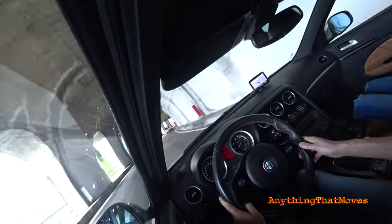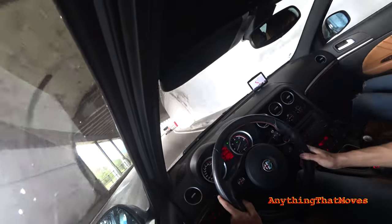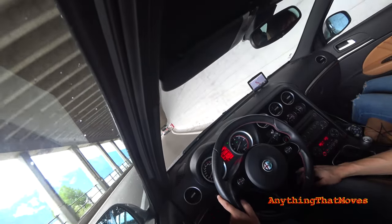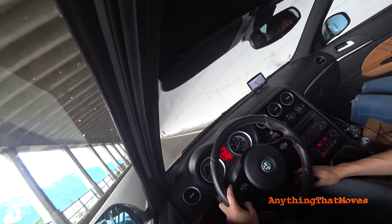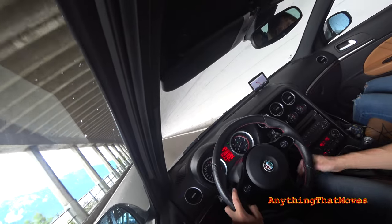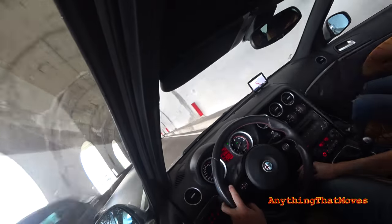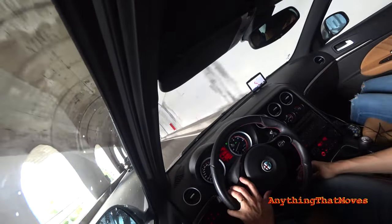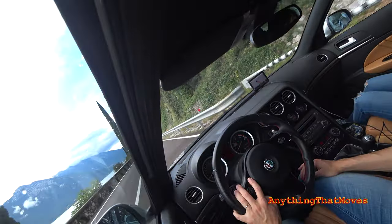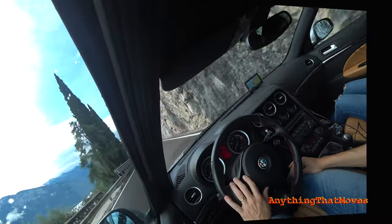We have been down to Croatia and up. We went to Lake Garda. We stayed 3 nights at Riva del Garda, the northernmost part of Lake Garda, and now we're on the way down towards Maranello. We actually planned to stay only 2 nights, but we had such a great stay, great room, so we extended one night. So we stayed 3 nights, and now we're going down this beautiful road towards Maranello.